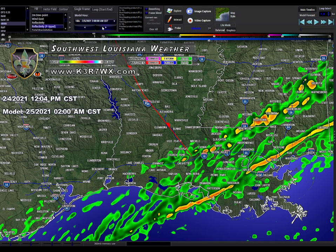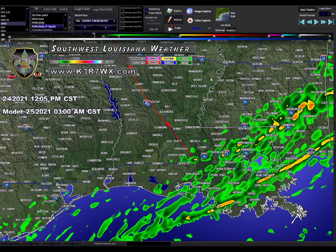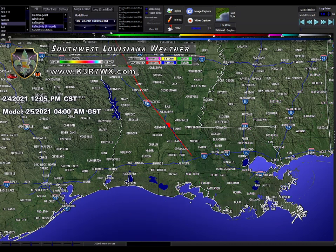And 2 o'clock starting to weaken. You see the intensity weakening, and the line itself, that narrow band, starting to break apart, and this back end here is kind of holding together. Still a broken band as well. So we've got dual bands here moving through. Now we'll take a look at 3 a.m. and you can see it's pretty much going poof, just going to be light stuff at that point.